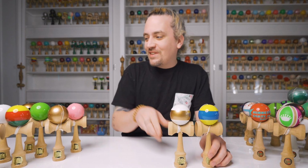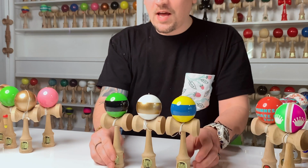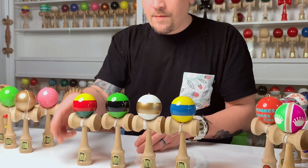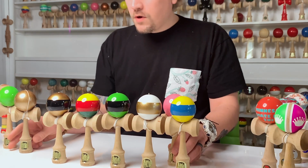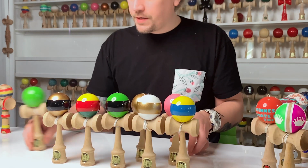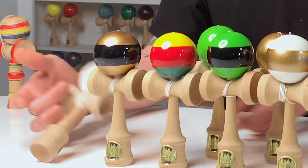Line them up, Coop says. Let's line them up. I almost have the whole collection. I'm missing one color, and that is orange. We'll just go behind like this. Orange is the only color I'm missing.